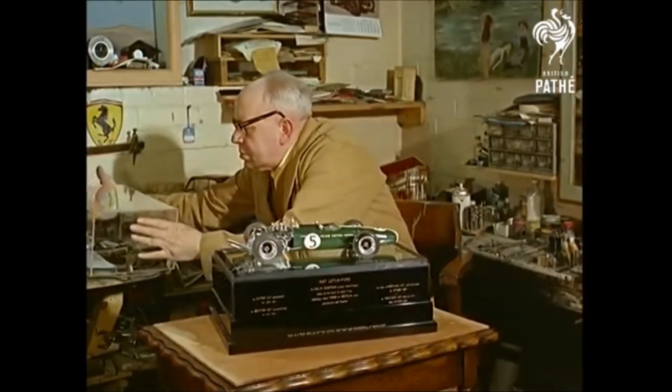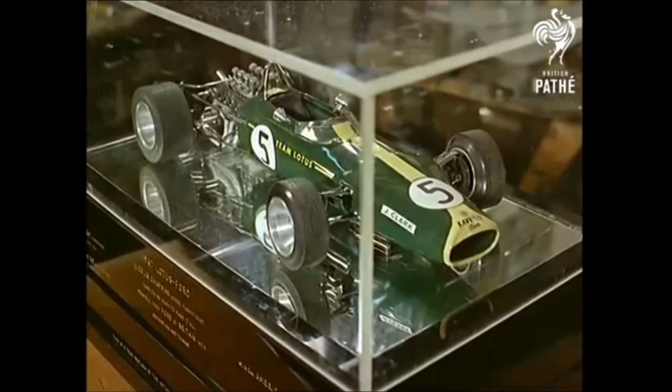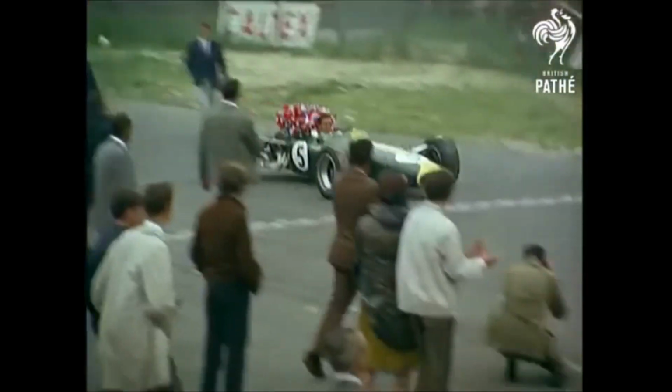The dangers of Grand Prix are a far cry from Mr. Bajon's model making, but just one look is enough to bring back the memory of a great, courageous champion.